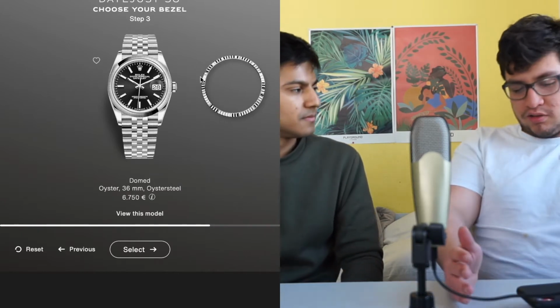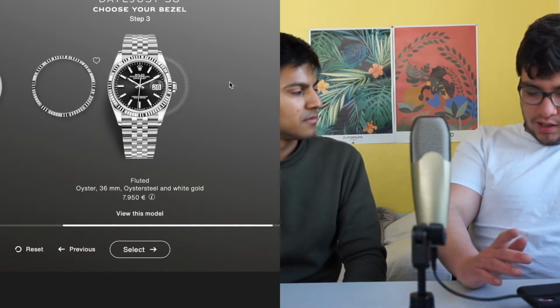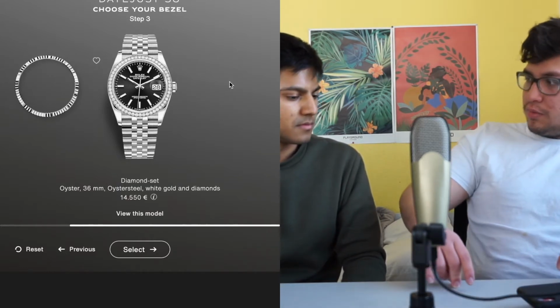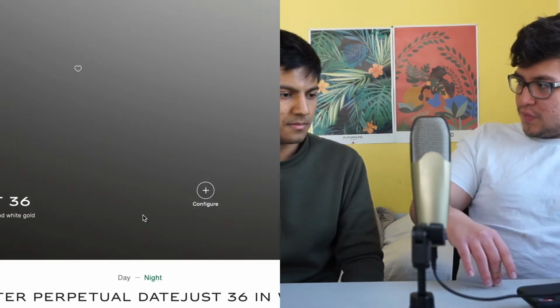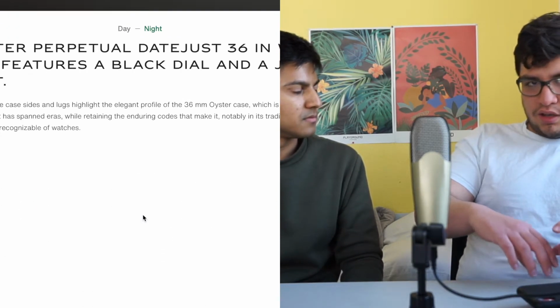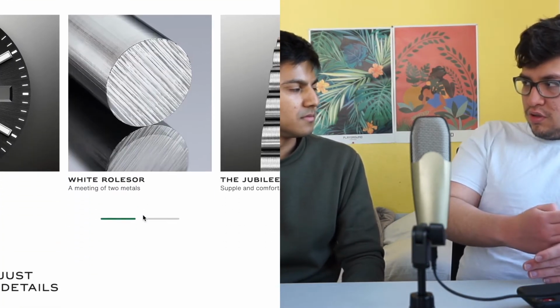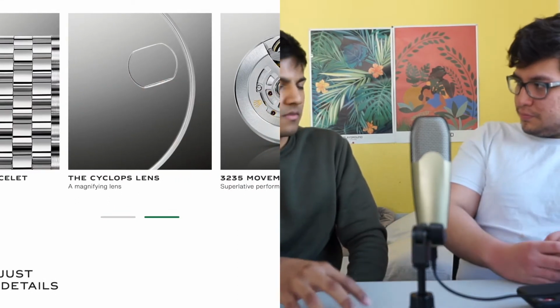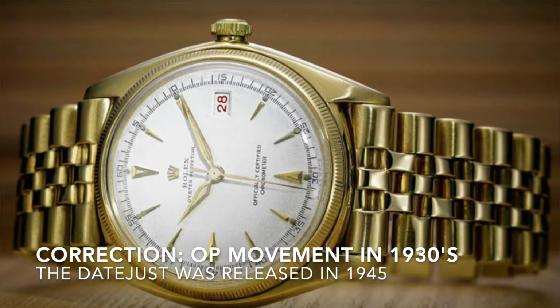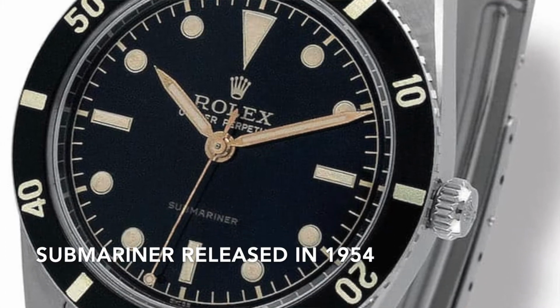So when we talk about the Datejust being a dress watch, we have to take into account the Datejust family, which I feel begins with the Oyster Perpetuals. The Datejust is just the date version of an Oyster Perpetual. It's one of the first watches Rolex released, I think back in the 1930s when the Datejust came about, 20 years before the Submariner. It looked quite a lot different.